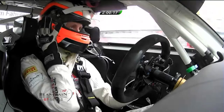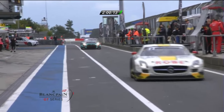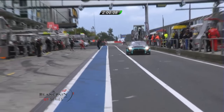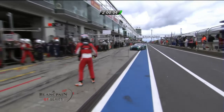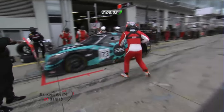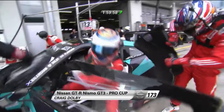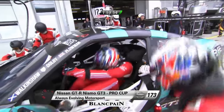So Steph Dusseldorf comes down the pit lane, and the race leader is in the pits as well. Look, there is Craig Dolby. So he loses the lead now to Katsu Masuchio. But a round of applause for Craig Dolby's first stint. Excellent. Absolutely excellent job. I mean, that's what you expect from a driver. Been given an opportunity in a competitive car, done a brilliant job, done all he was required to do. So now in gets Sean Walkinshaw.